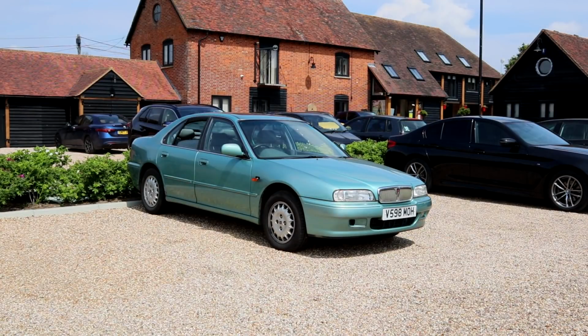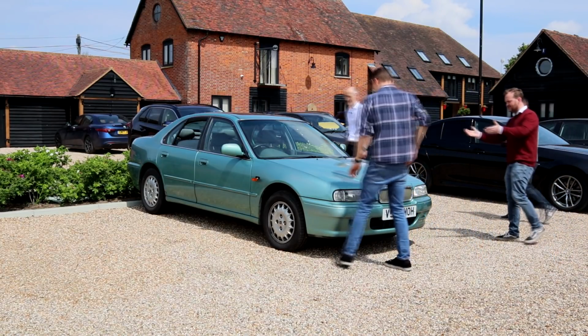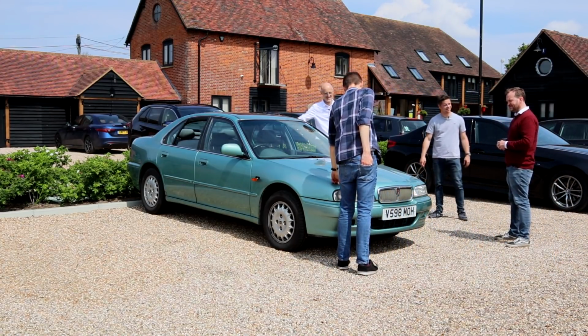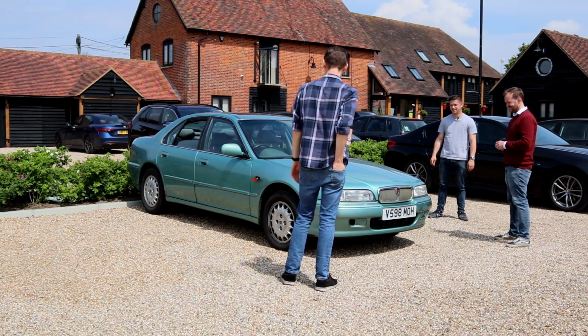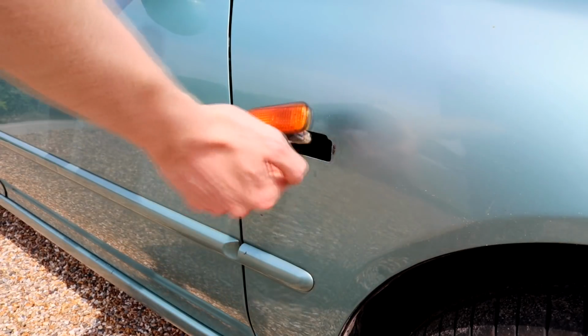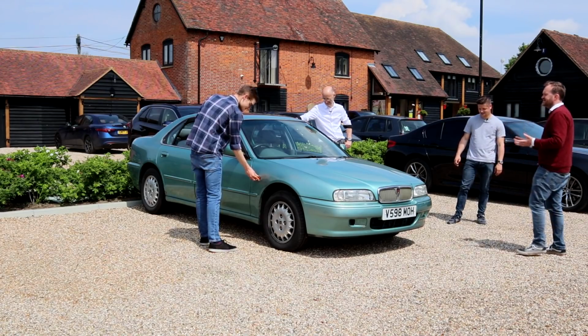So, Joe, we know you're a fan of a Rover. I certainly am. So here is our Rover 600, the 623 GSI no less, the one that you and I collected all that time ago. I remember that. That was a good day, but even all these months later, it still looks slightly broken on this side. How long did you have this? You know, I like indicating. I think it's good road manners.